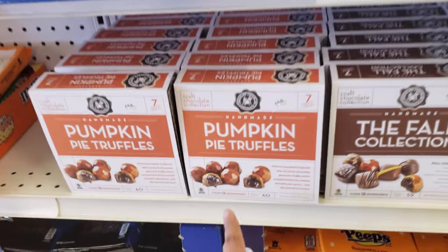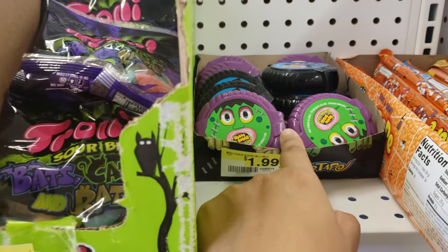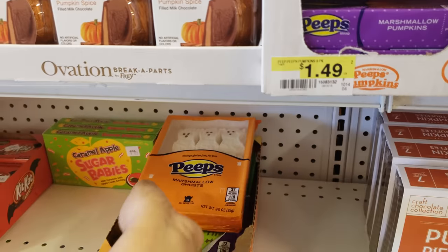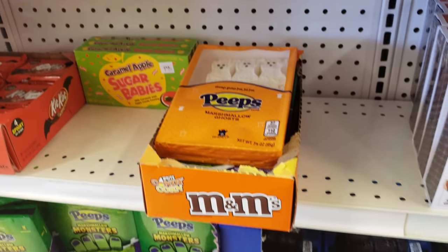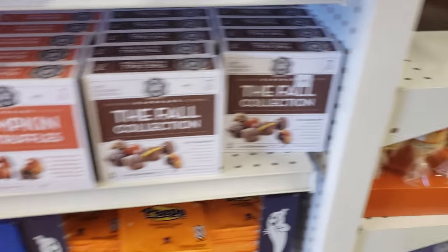Oh, they got candy? Pumpkin pie truffles? Oh, the Hubba Bubba. My children love those. The cat, Peeps, pumpkin. Got the ghost going on here. The orange chocolate. Frankenstein.